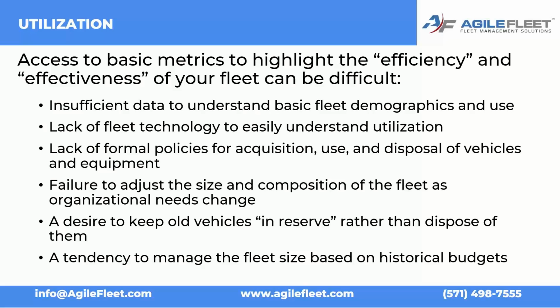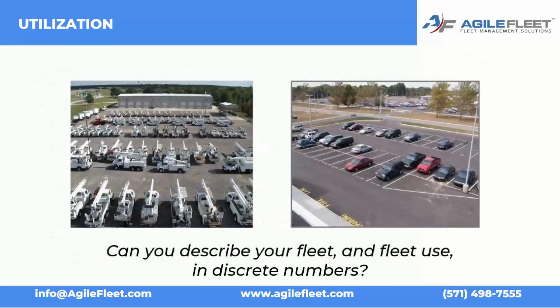But no matter the reason, without a clear and easy to understand set of metrics, it's really hard to figure out if your fleet utilization is in line with industry standards and trends or not. The key to understanding utilization is being able to easily identify the composition, the makeup of your fleet, and describe it in discrete, supportable numbers.